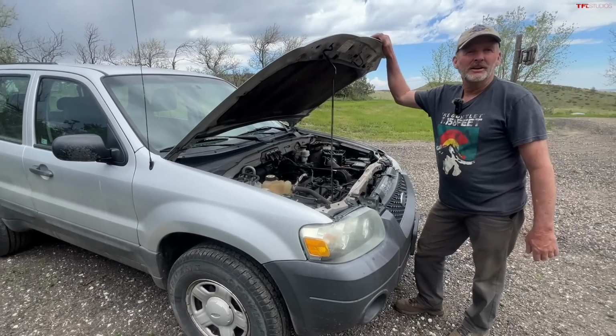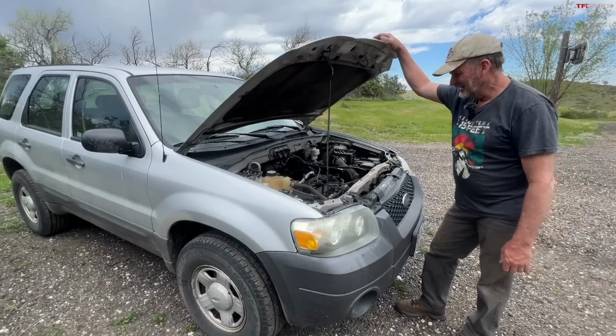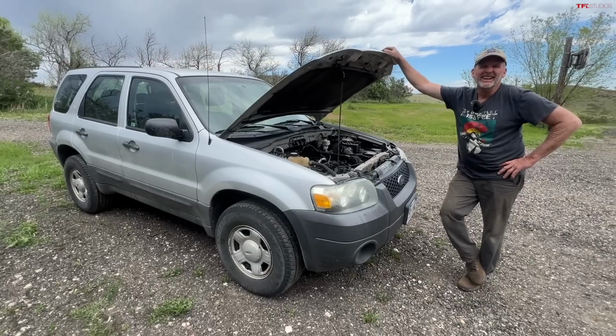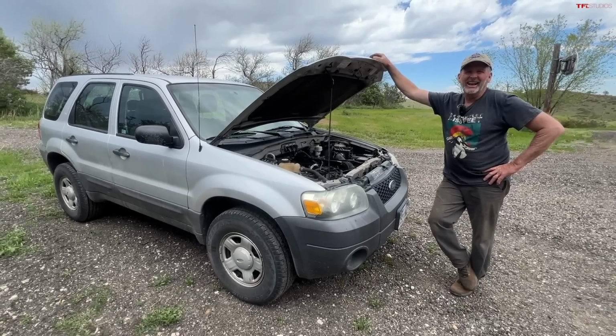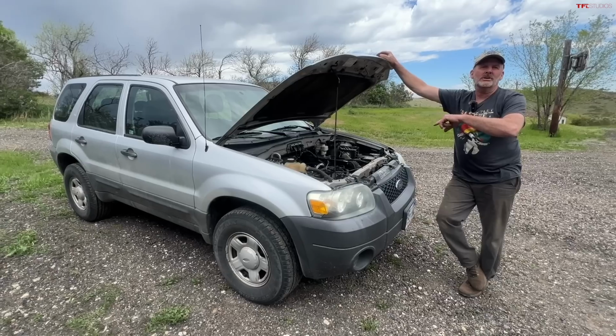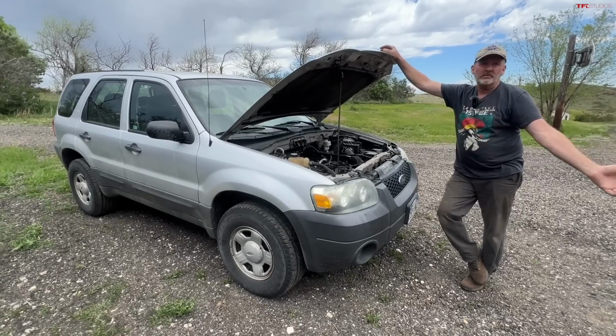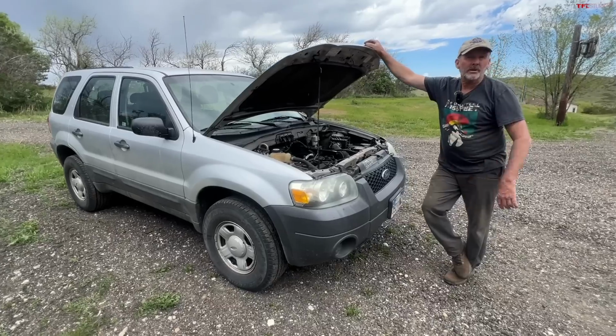Isn't that weird? Yeah, I mean, David, for a man who loves his big square body trucks, seeing you in this '07 Escape is a little bit unnerving. I know, I think so too. This was the last year of this model of Escape. So the cool thing about it is that all the bugs were worked out by that point in time.